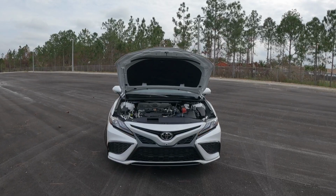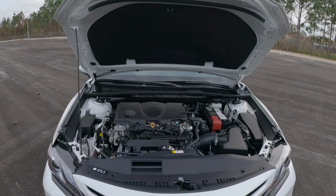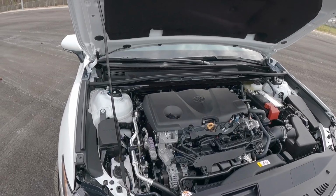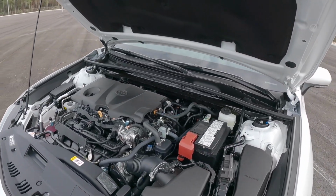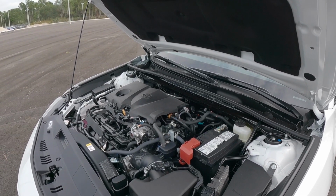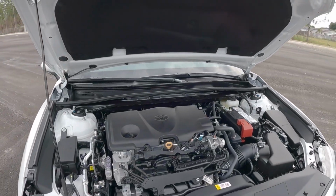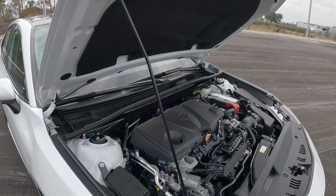Let's talk about the powertrain specs here for the Toyota Camry. Toyota will offer this with a 3.5 liter naturally aspirated V6, which is a double overhead cam. That powertrain will produce 301 horsepower and 267 pound-feet of torque. Unfortunately, I do not have that powertrain underneath the hood here of the XSE, but I do have the 2.5 liter 4-cylinder, which makes 206 horsepower and 186 pound-feet of torque. It is paired with an 8-speed automatic transmission.